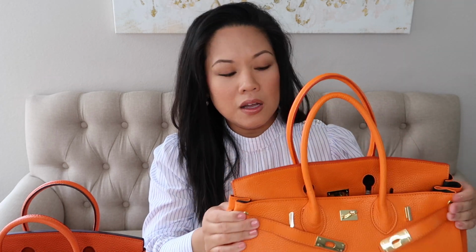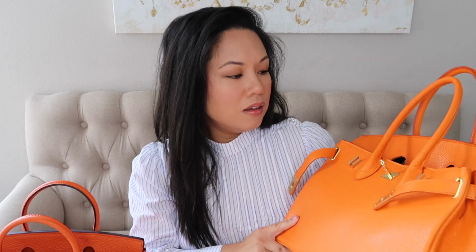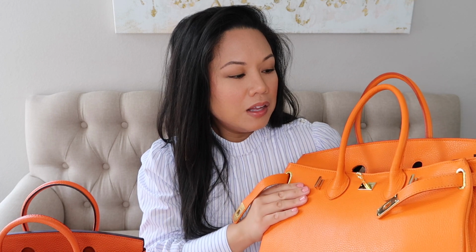But when I unboxed the Fashion Drug bag, I didn't have an issue with the smell at all. It did have a very slight leather smell, but it was definitely not as strong as the Teddy Blake. I would say the Teddy Blake had a magnificent smell when I unboxed it, but right now it doesn't have that fancy new leather smell it had when I first opened it. Right now, there's no scent at all.